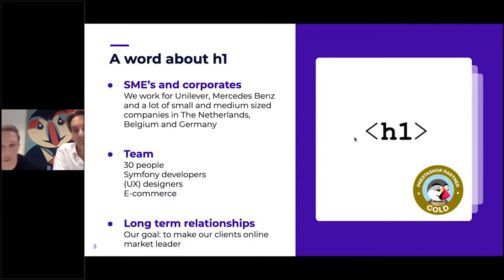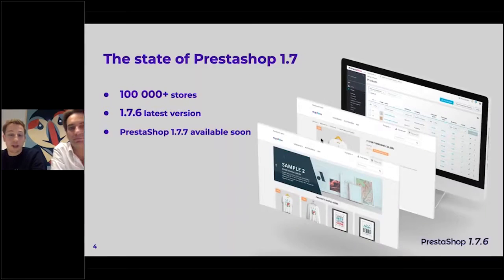Okay, so let's go. Let's talk about 1.7. 1.7 has been out for a couple of years now, in different versions. Today, we are on the 1.7.6. That's the latest version we released. It was released this summer. And we're happy to have 100,000 stores on 1.7. That's a bit more than 35% of PrestaShop, including all the versions. So that's pretty good. And good news, the 1.7.7 will be available soon.